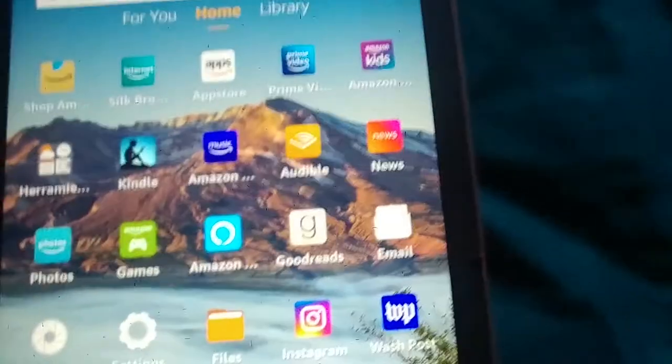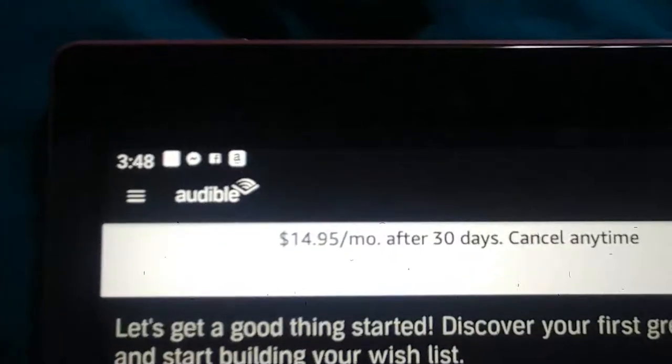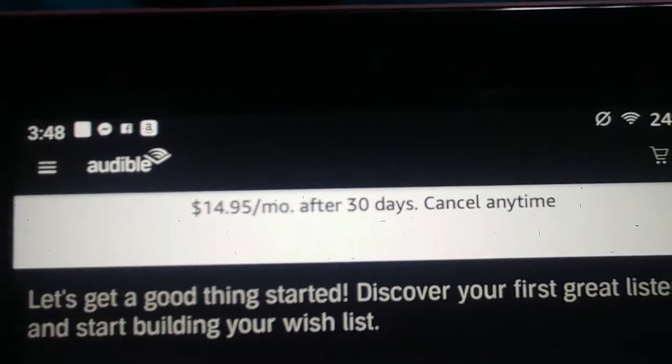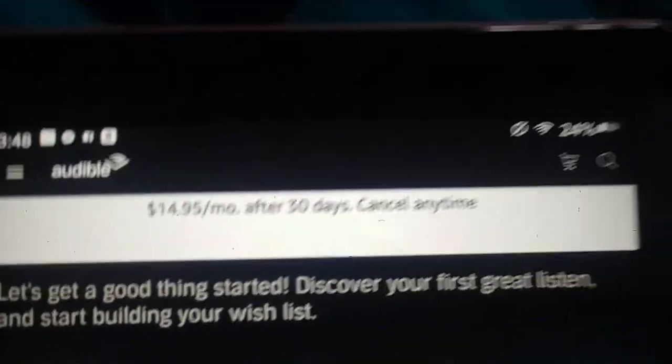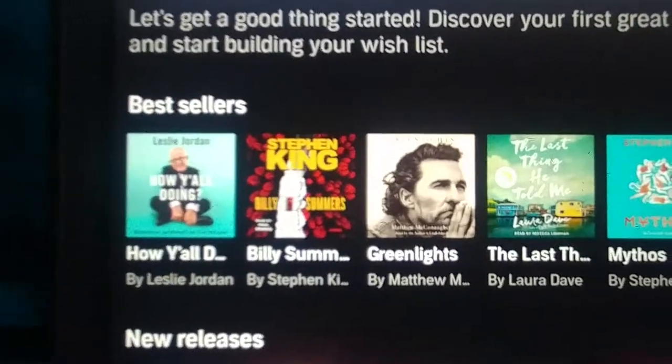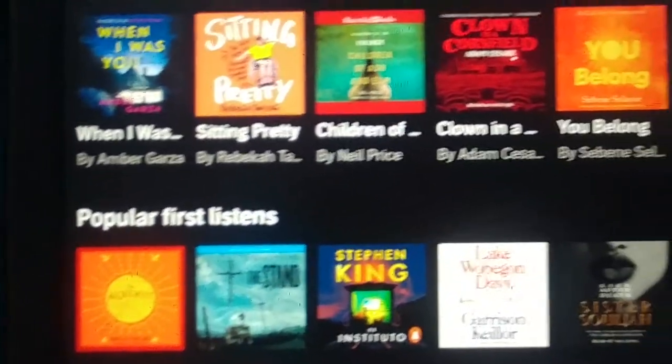Yep. Let's go to Audible. See, this is the Audible. It just looks like it's an audiobook. But you could see it's $14.95 a month after the 3 day trial. You could have bestseller books, new releases, popular first listens.